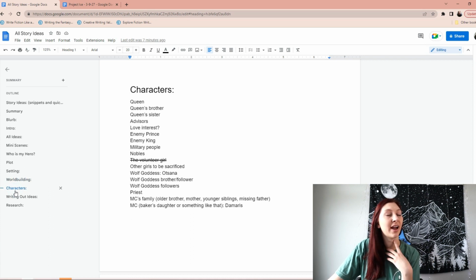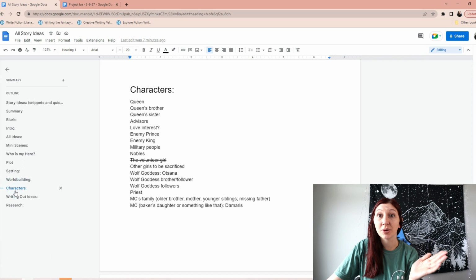And then this one, I have the volunteer girl, and she was potentially going to be my main character. And who knows, I might bounce back to her because she might have a better story to tell. With my volunteer girl, I love that, that's really funny. She is going to be a volunteer for the sacrifice, and she might end up being more of a side character. I'm not quite sure. I was brainstorming and I threw her in there.